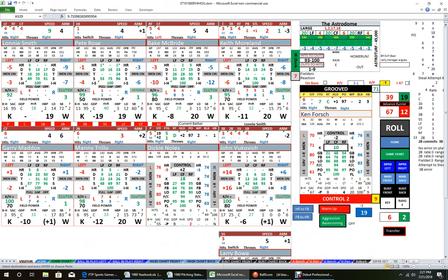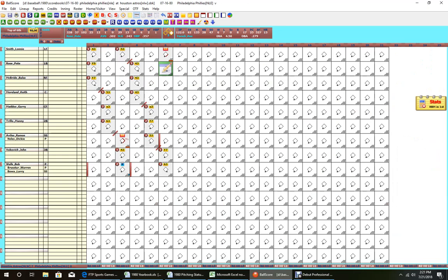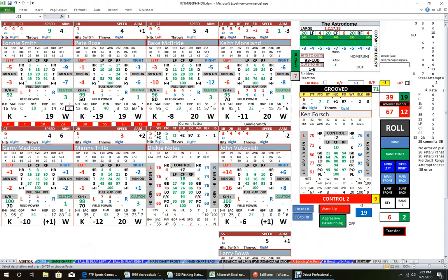If I put aggressive base running on, he would attempt to steal, as you see. But you're down, as far as the Phillies are concerned, 7-0. You don't want to risk it too much. That'll bring up Pete Rose.